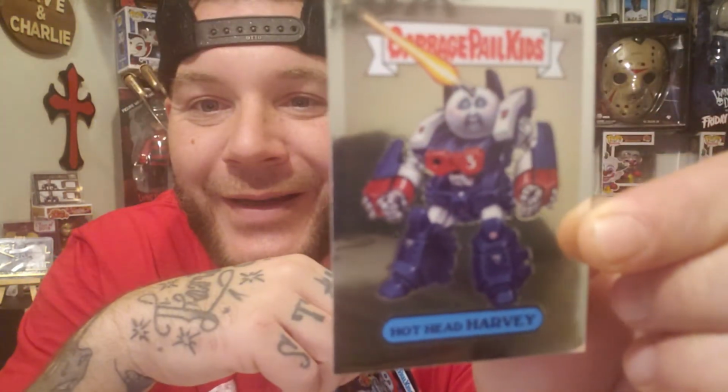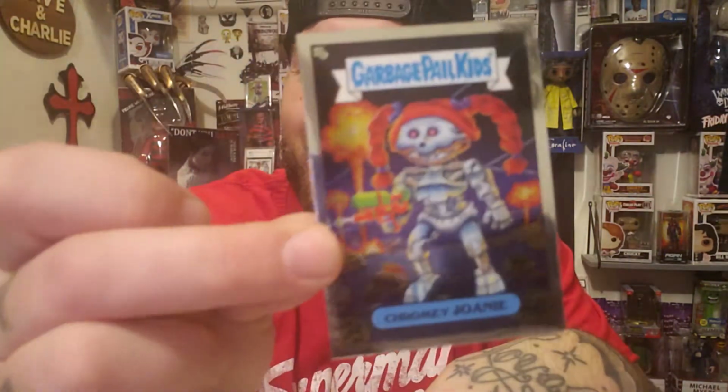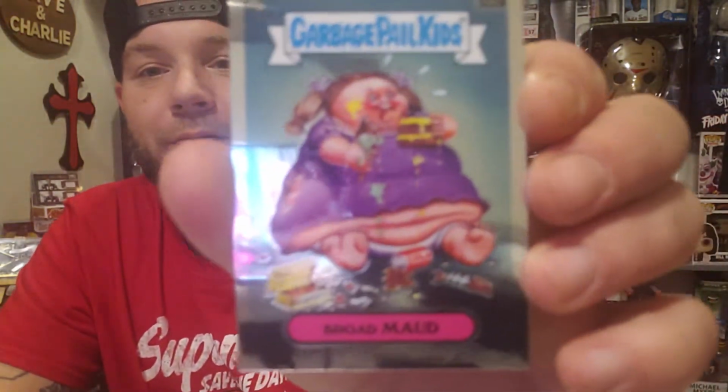Okay, so when you get these cards, like I said, these are usually what they look like. So we got Hot Head Harvey. It's cool, man. Let's see. Then we got Chromie Joni. I mean, they're cool. They make me laugh, of course, too. And then, oh, here we go. This one, Broad Mod. Oh, yeah.